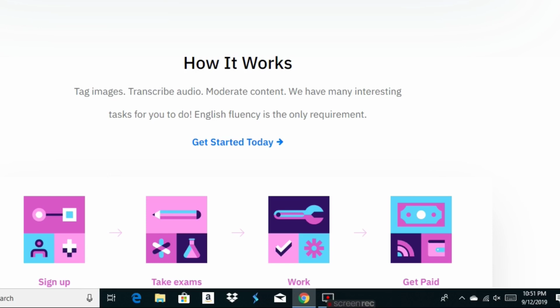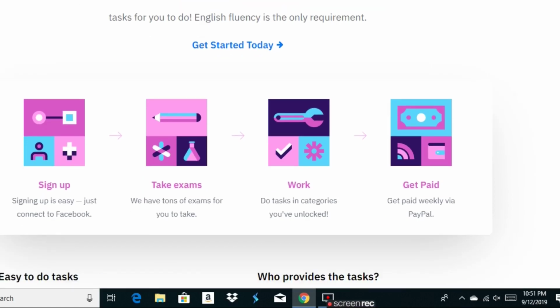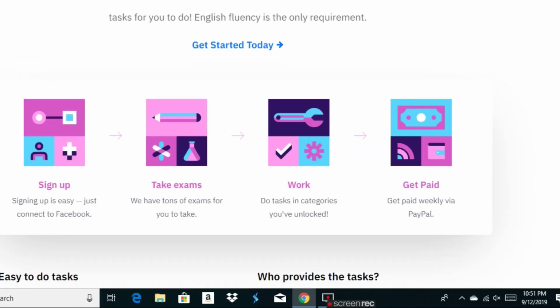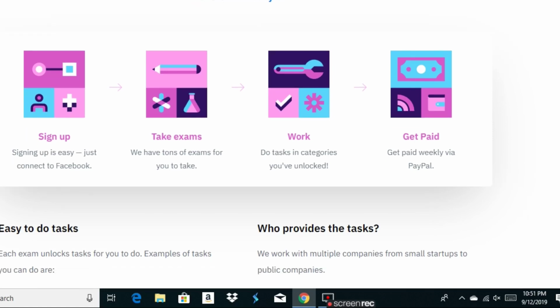All right, right here where it says get started today. So you sign up. You can sign up through Facebook. You take an exam. So yes, you got to take an exam, but from my knowledge, it's a very simple exam. And then you do tasks in categories you've unlocked. Then you get paid. You get paid weekly via PayPal. So you get paid pretty quick. You'll get paid weekly.